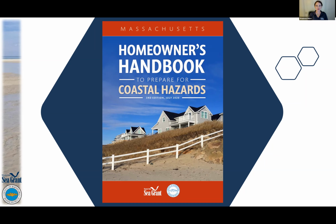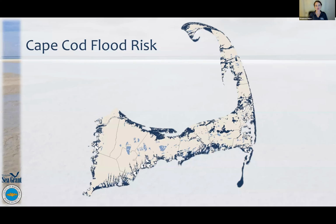So moving into flood insurance and flood risk. So flood risk on Cape Cod. These are the floodplains. The dark blue areas, that's the regulatory floodplain. The light blue area is a moderate risk floodplain. Everywhere else is a low risk floodplain. We say everywhere has some flood risk because it rains. Just this afternoon, we had a big thunderstorm. Anywhere that it rains, it can flood.